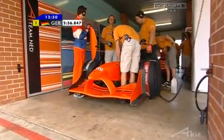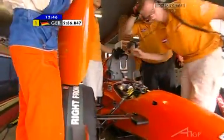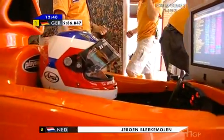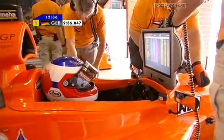And there's the lucky hamster in the clog. Yes. The mascot for Team Netherlands. The thing is, I know Jan Lammers is not the tallest guy in the paddock, but I haven't seen Jan Lammers here this weekend either for Team Netherlands. No, I haven't seen him around. Maybe he's coming in later, but haven't seen him so far this weekend.